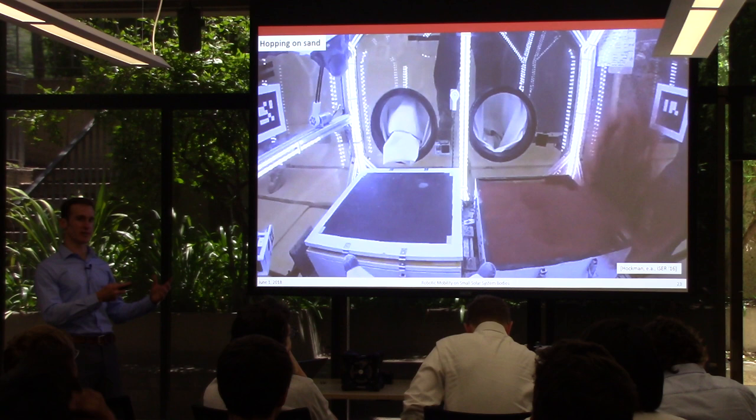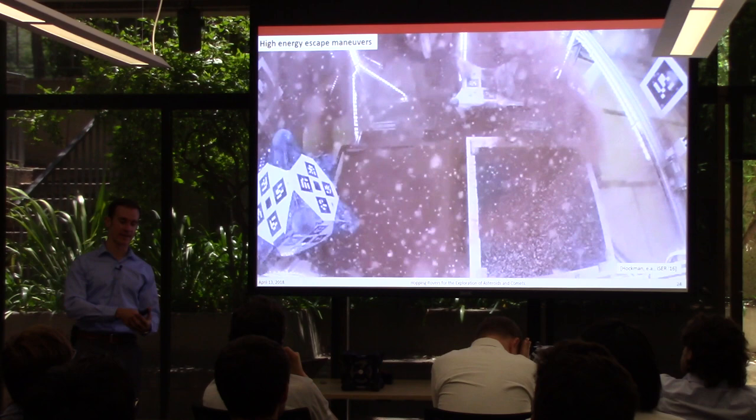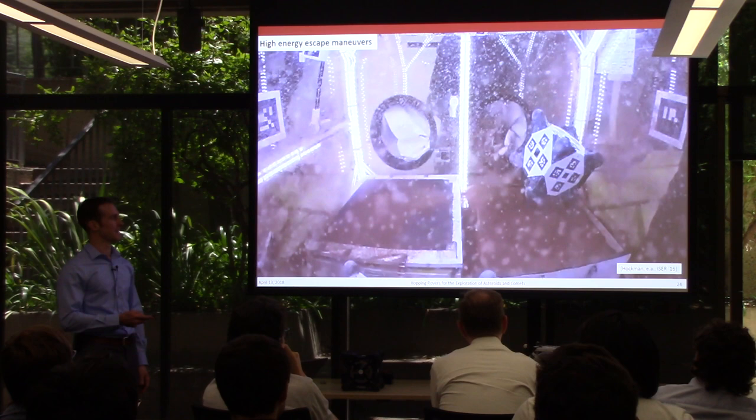And finally, we tested an aggressive escape maneuver. So one of the questions we get a lot is, what happens if it gets stuck in the surface? And maybe it comes in and it gets embedded in some loose regolith. Well, on a whim, on our very last, I think it was our last parabola, we just decided to test this highly aggressive spin. And when we saw this spectacular spray of sand, we called this move the tornado. It was a big mess to clean up after, too.